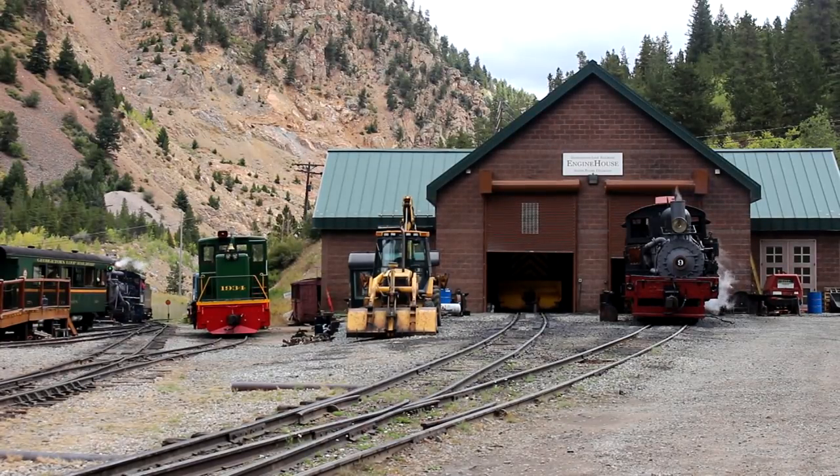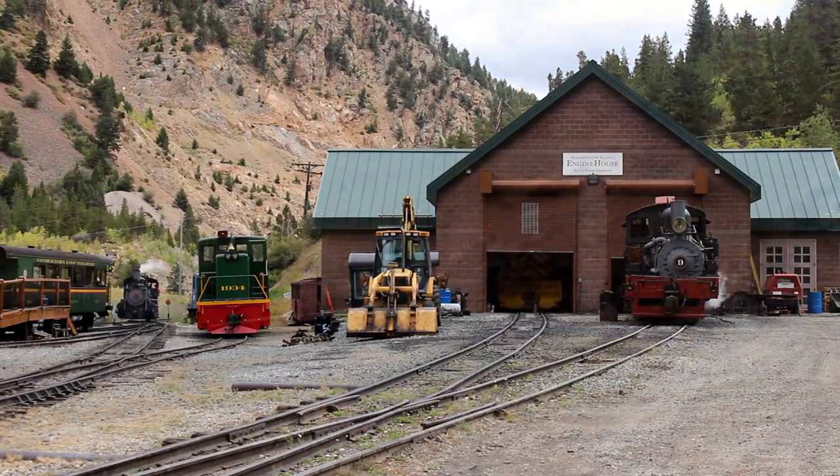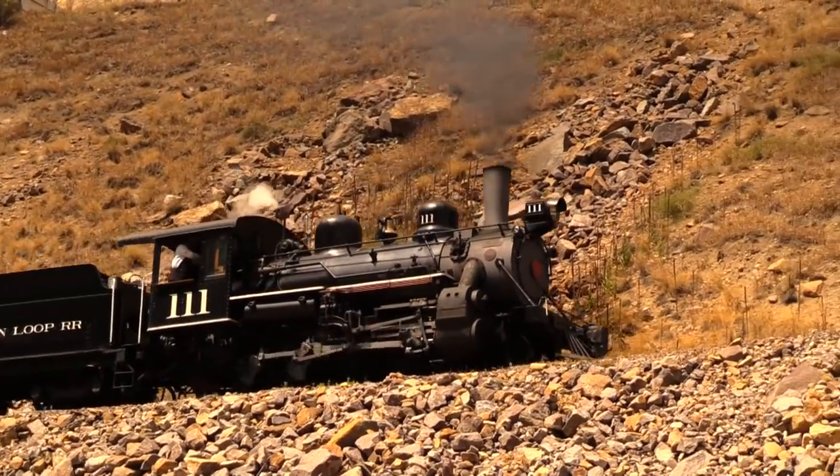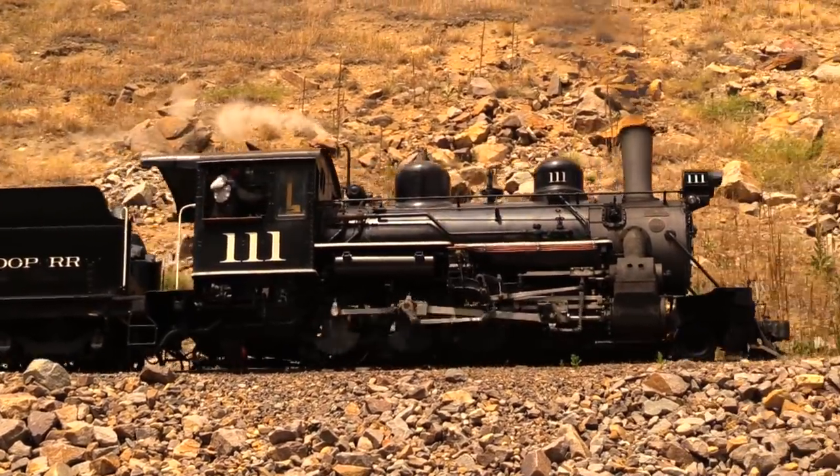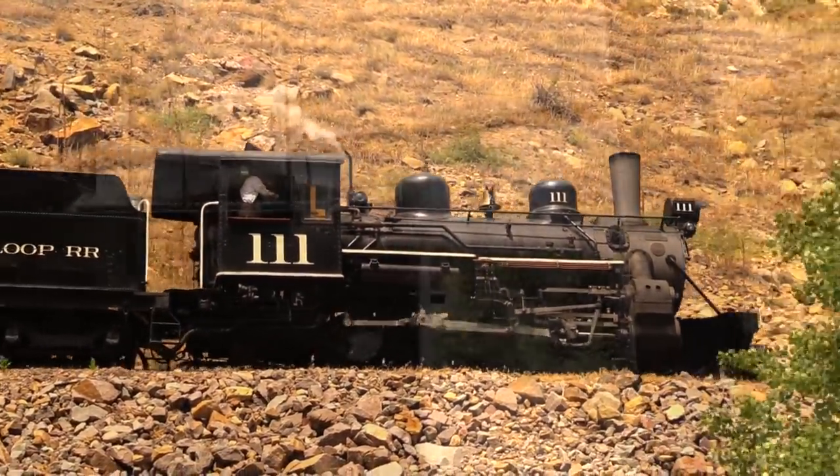Steam and diesel are both in operation here, with 280 consolidation number 111 hailing from Central America, and plenty capable of handling the climb through the Clear Creek Canyon. This is one of the few places where the locomotive stack talk speaks for itself.